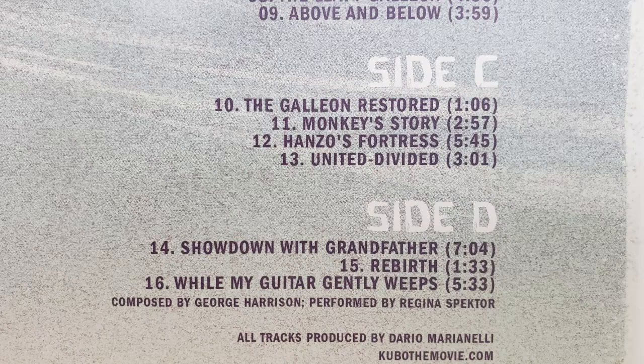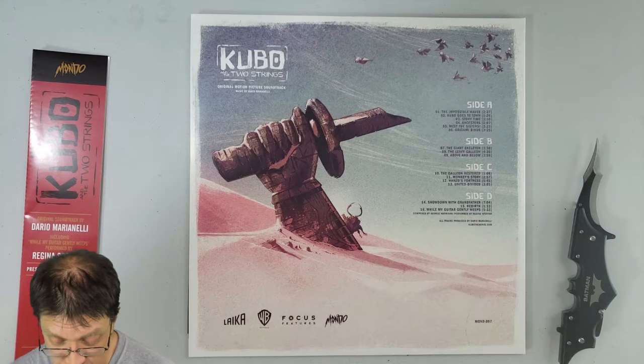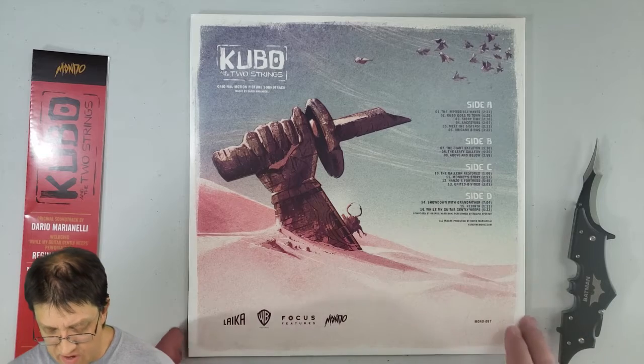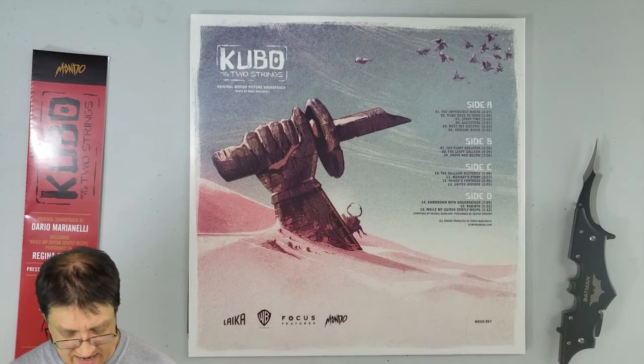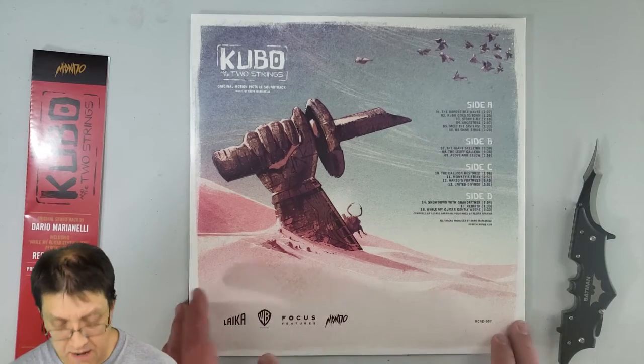And While My Guitar Gently Weeps. I love this version by Regina Spektor. Oh, fell in love with it. I listened to it way too many times, and all of them were produced by Dario Marianelli. And Kubo and the KuboTheMovie.com, as well as logos down here for the production studios and distributors, and Mondo's number there.